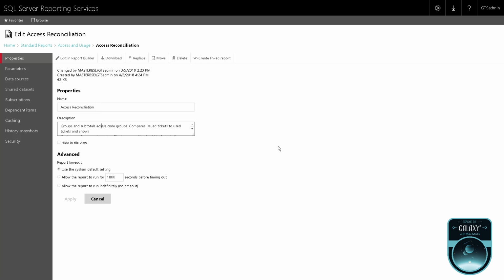I just simply copied and pasted from the documentation for Reporting Plus, and then it makes it a little bit easier. So you can write anything that would be pertinent to whoever is going to be using this report so they understand what it's going to do.